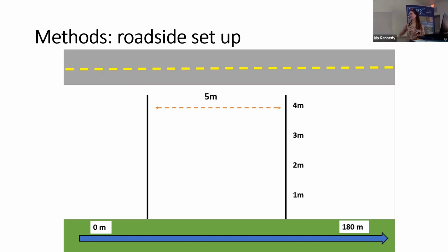But basically from 0 meters to 180 meters down the road, I set up transects every 5 meters. And then at each of those transects, I measured out the distance from the scrub to the road. So I went 1, 2, 3, and 4 meters. And 4 meters took me not quite into the tire tracks, but pretty close to the road. And then I took soil cores at each of those distances.